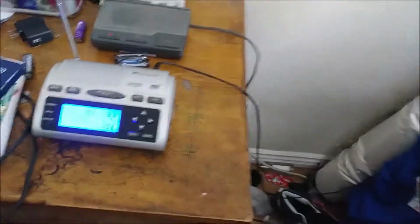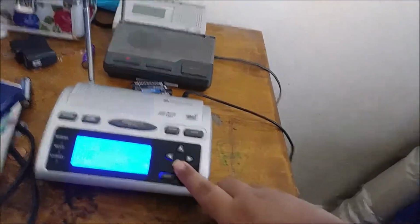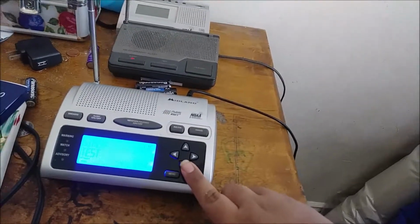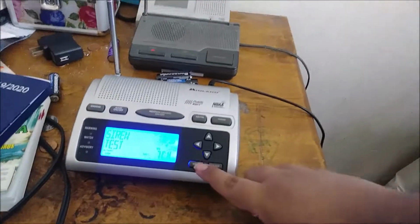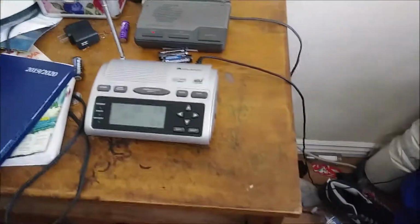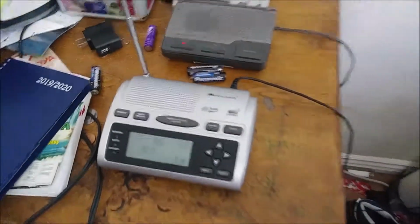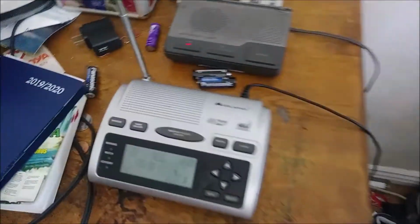Alright, so the Midland WR300 sound test sounds like this. It's the same thing as the WR100. So, if you want to buy the Midland WR300, it's available on eBay.